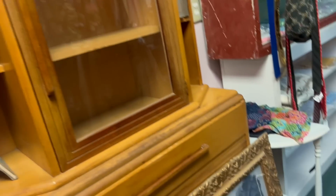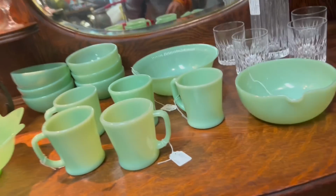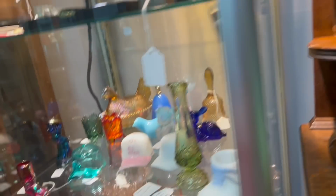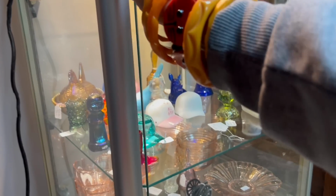Okay, kind of want it. I don't know what I'd do with it, but I kind of want it. Let's see. All kinds of great. Look at this. Cotton floral set. That's really funky. What? There's more. $20. More Fenton. That yellow glass piece is quite interesting. Look at the baseball caps. Fenton baseball caps. I've never seen those before. Did those say $10? Is this open?